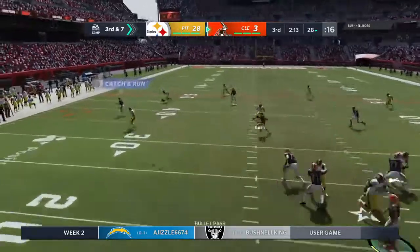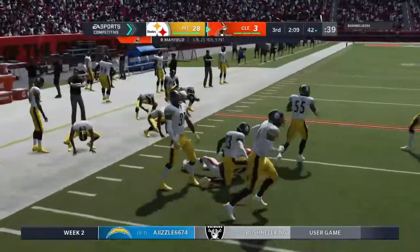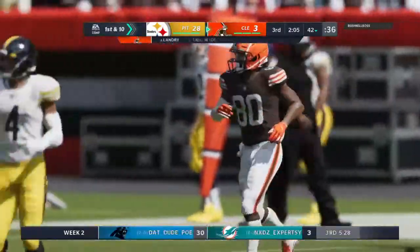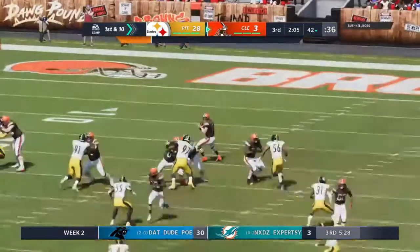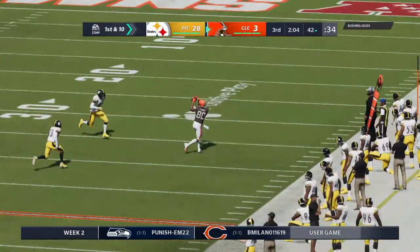Working out of the gun, Mayfield. And he's got his man. That's Landry. And he is going to have a Browns first down as they're able to get the third down conversion. Mayfield on target to Landry for a Browns first down at the 42-yard line.